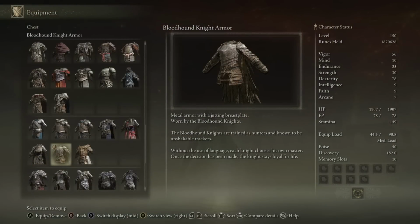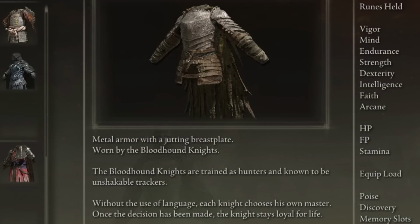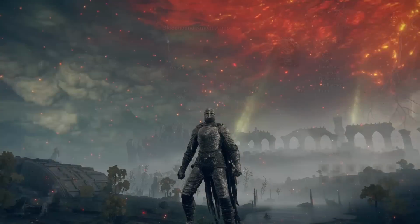This metal armor is worn by the Bloodhound Knights, and those are the knights trained as hunters known to be unshakable trackers. Without the use of language, each knight chose his own master, and once the decision was made, the knight would stay loyal for life.